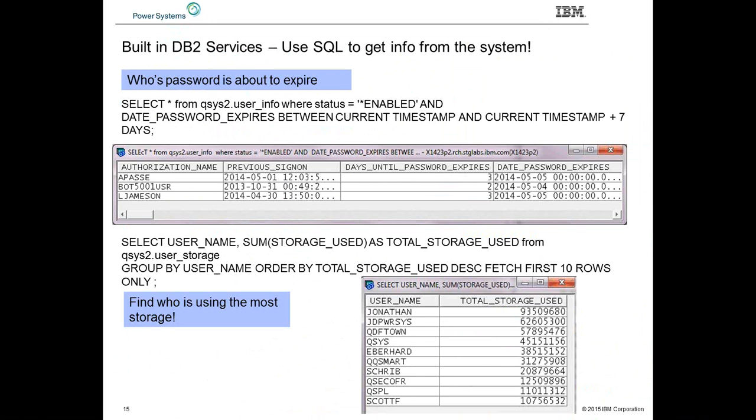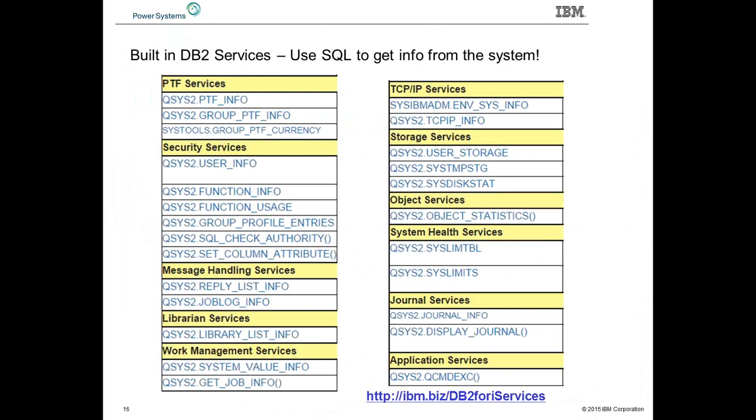So again, a single SQL statement. I'm going to select by the user name. I'm going to sum all of the storage used, so I get a total value. I'm going to then group them by user name, and I'm going to order them in a descending fashion by the storage used value. And then I'm going to return only the top 10 names. And now I have my top 10 list. You can see the names of the users that are offending, and I can see the amount of storage that they are using on this particular machine. We've got a whole list of services that we've provided.